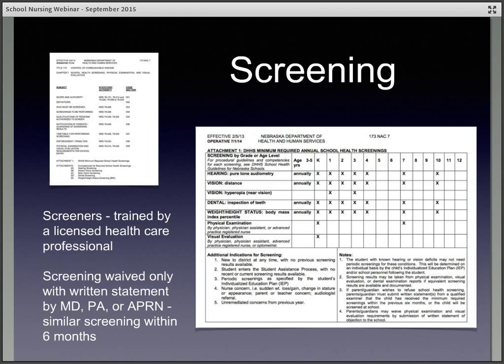Now you can look at this chart. This is our minimum required annual school health screenings. Traditionally, especially in schools within ESU 8, we screen for the most part every student every year if time allows. However, if there is not enough time to get all of that screening done, these are the minimum requirements. Preschoolers are screened every year, as are students in kindergarten, first, second, third, and fourth grade, seventh grade, and 10th grade. Screeners have to be trained by a licensed healthcare professional.